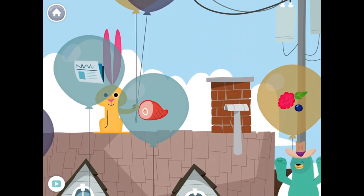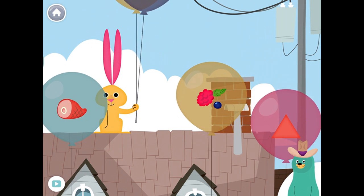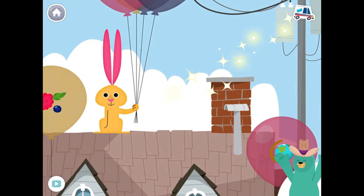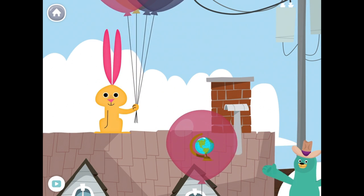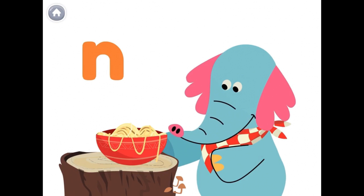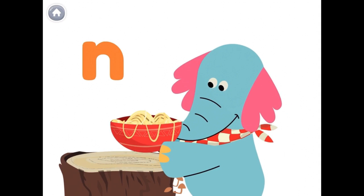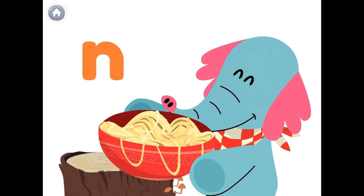Tractor. Woohoo! Triangle. Woohoo! Tooth. Woohoo! Nice work! You found them! Noodles start with the letter N. Can you hear the N in noodles? N. N. Noodles!